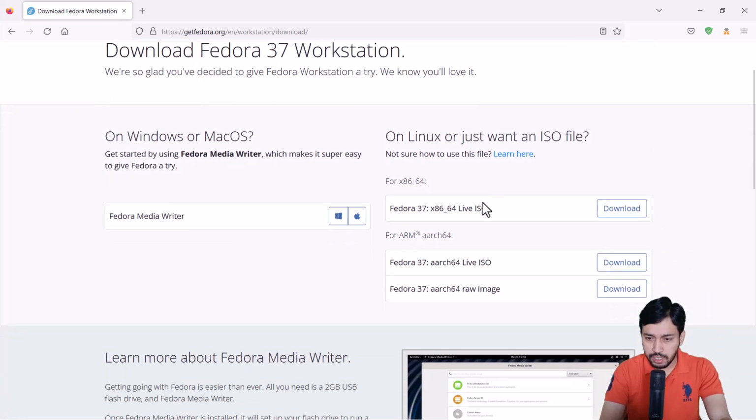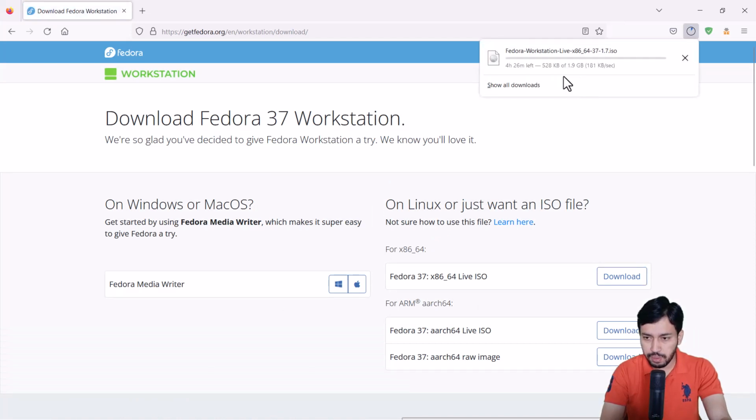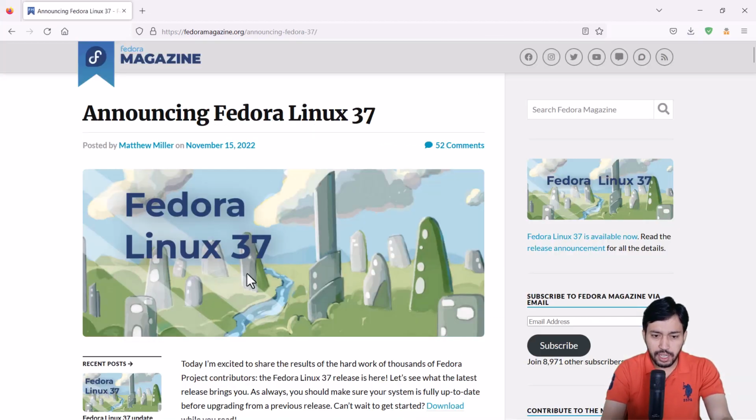Okay, so now you can see here is the thing. Now the Fedora 37 live ISO you can download from here, or for the ARM architecture you can download from here, right? So with the live ISO, you can use a live system. It is almost 1.9 gigabytes. I have already downloaded this. Okay, now here you can see the release announcement of Fedora.